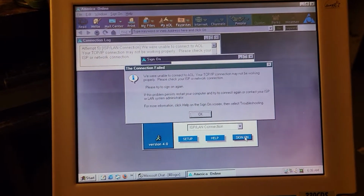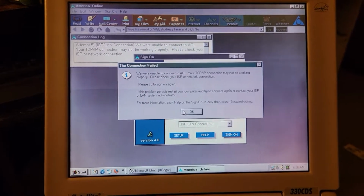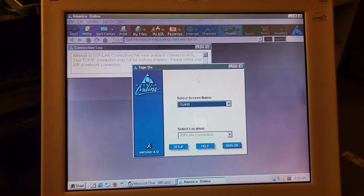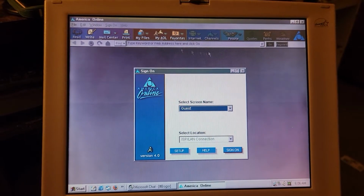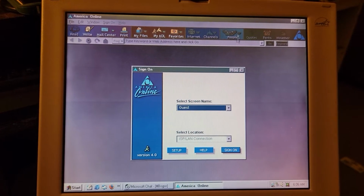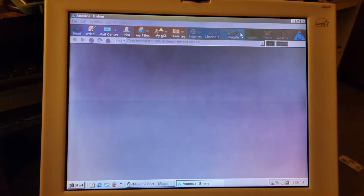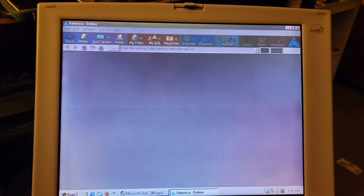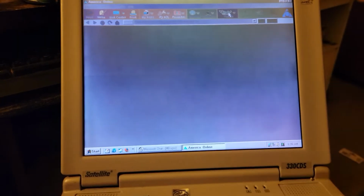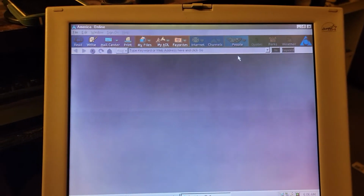Obviously, I'm sure the AOL servers are no longer working for this, so not surprised it's not able to connect. But yeah, you used to be able to go up here. Let's close out of that. It's where it says people, and go to different chat rooms there.